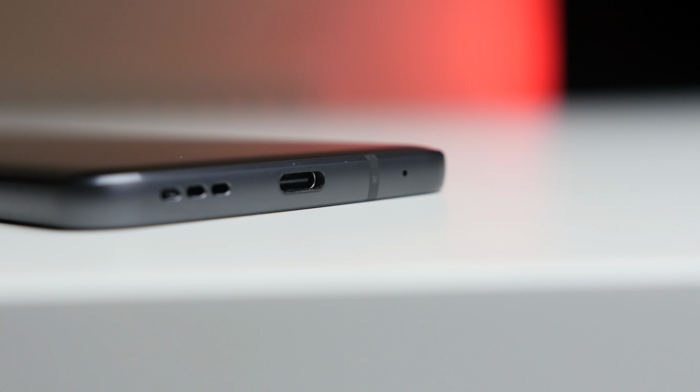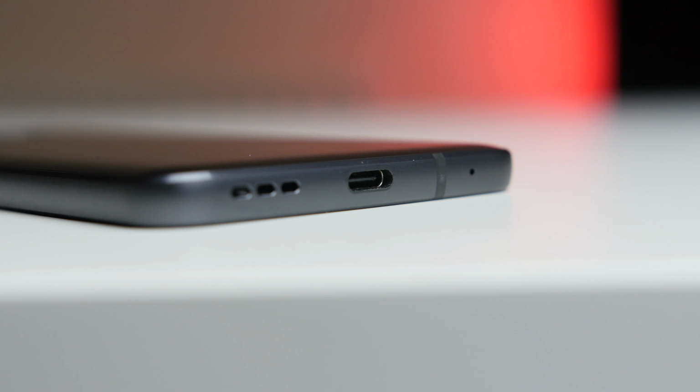Okay, so the bottom firing speaker isn't the best in the world, but at least it's good enough. And the fact that you've got that quad DAC here in Europe means that it's not really an issue. You just plug in some good headphones or maybe use Bluetooth or something like that. Of course, it's nothing like a front-firing pair of speakers like the 6P or the Pixel 2 or anything like that, but it's definitely good enough.